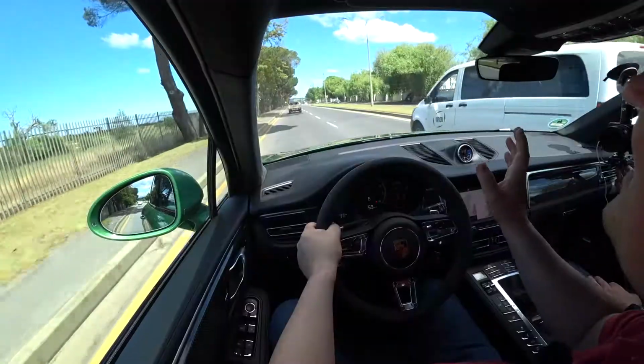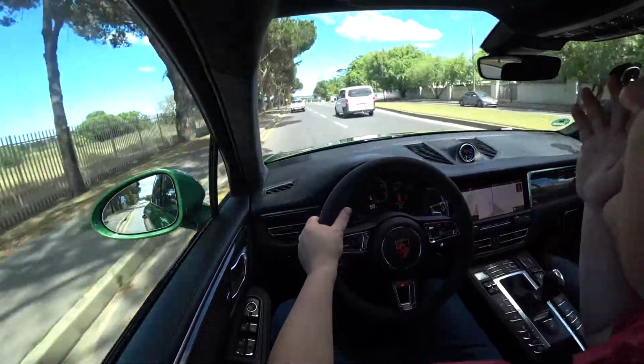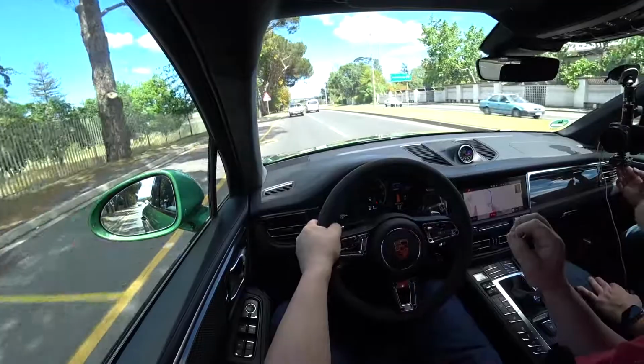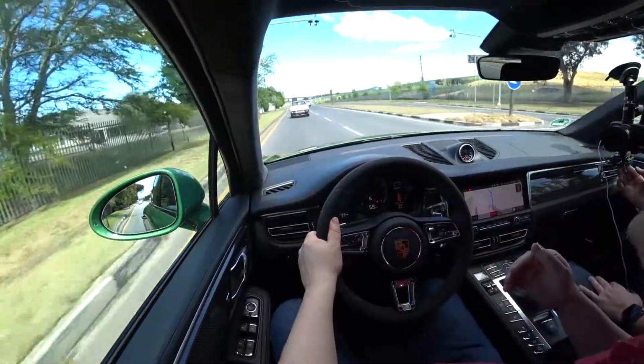Okay, I already mentioned it at the start, but even around town, I absolutely love this steering wheel. Again, it could be because of the size of my hands and how well it works for me, but it delivers a really nice balance between compact, agile, precise, which is what I want from a sports car, and still nimble, fun, comfortable, easy to use once you get around town and the speed drops back a little bit.